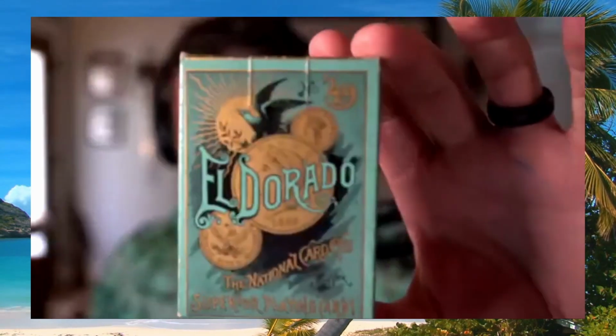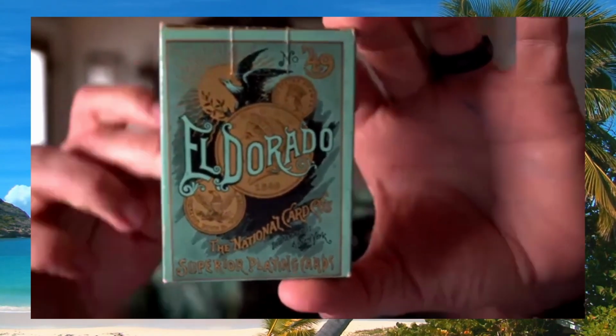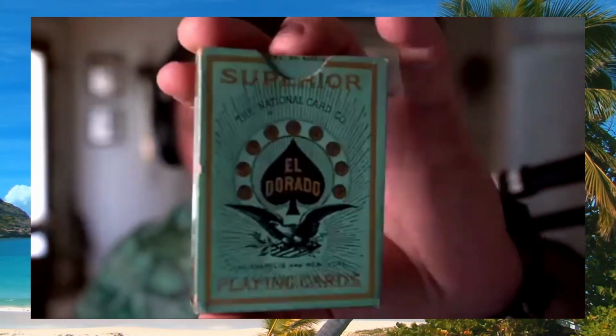My name's Jackson. I'm from Cleveland, Tennessee. And one of my favorites right now, because it's a little bit sentimental, because I just remade this deck, and I don't have the Joker for this deck, but this is one of my favorite decks. This is an El Dorado deck from 1990. I like this deck because this has gold gilded here. I'll show you the cards.